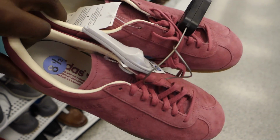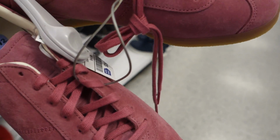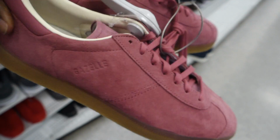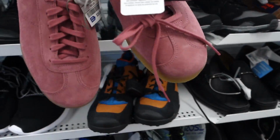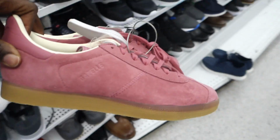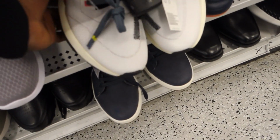Next was a pair of Adidas Gazelles, and these were really nice, really clean, perfect timing for the spring. But I'll be lucky if I can double up in terms of profit for these shoes. I've been seeing these in the Adidas outlet pretty cheap as well, so I don't think I'll be able to make any money with those.